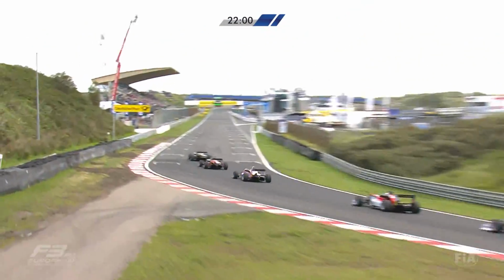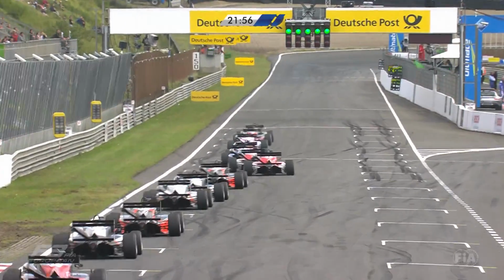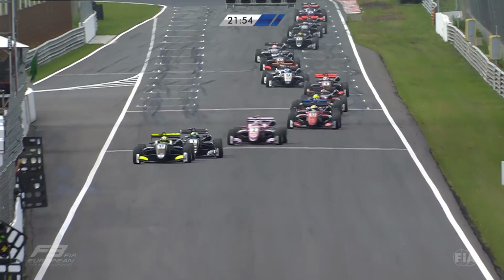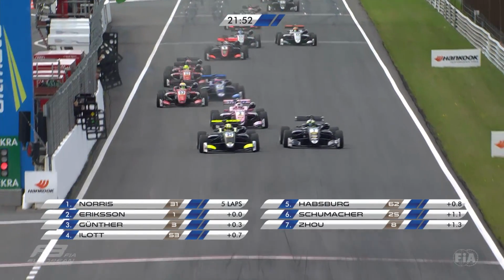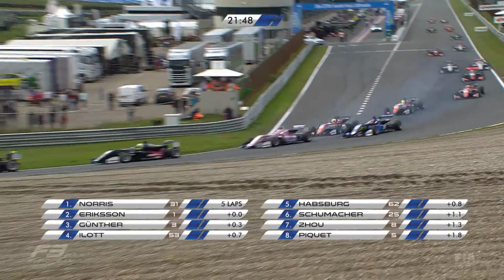Here it is, race 1. And the cars head down the start-finish straight and into that turn 1, which saw that incident right at the start of the race. And here comes Joel Eriksson to the outside of Lando Norris. Lando Norris tries to make the car wide. He locks up a little bit.